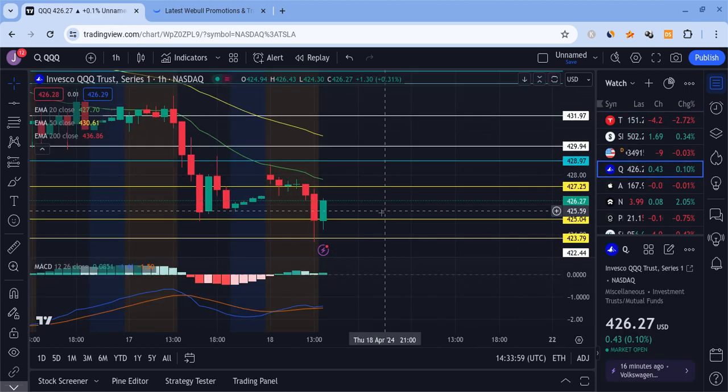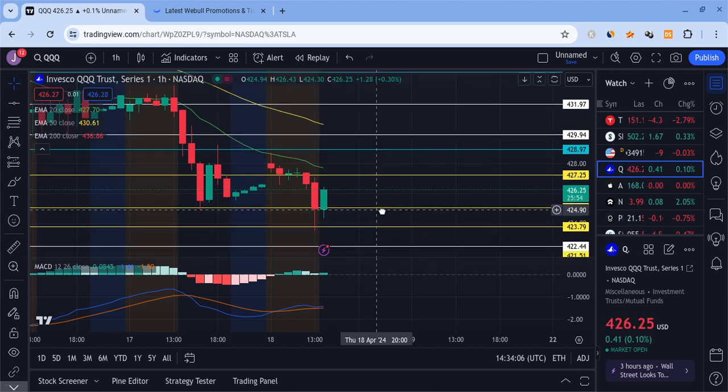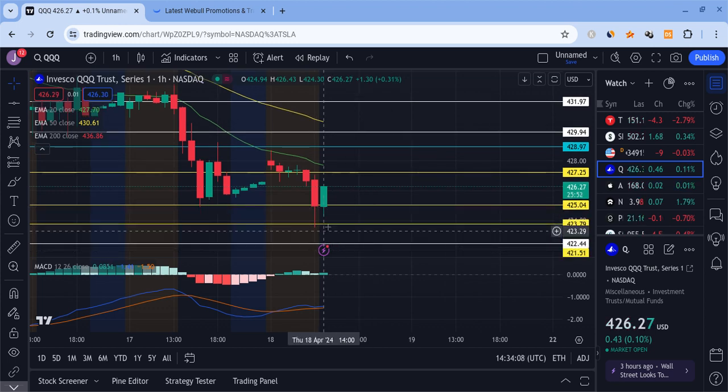On the QQQ, I called out that I expect this thing to maybe touch 425, and if that fails, look at 423.8, if not 422. That's almost exactly where the QQQ went to, and now I said that once we hit that level, we should see a bounce, and that's what happened so far. The QQQ is trying to bounce a bit. We're at 426 so far.